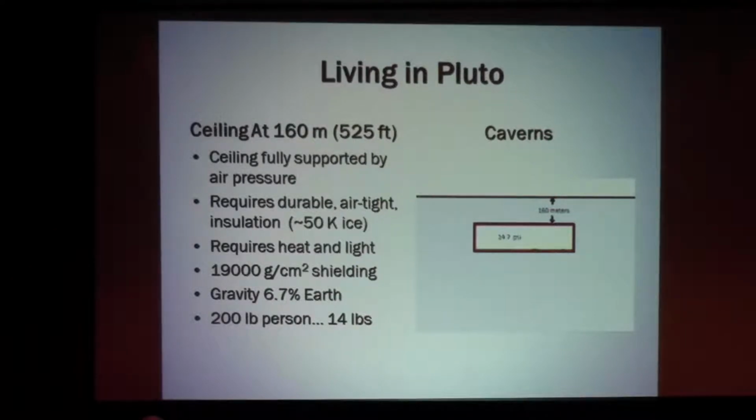You have no limit on how big you can make this cavern. In fact, you could make the cavern as big as the world. Then we're getting into the shell world idea, but that's probably more than what we want to deal with right now.